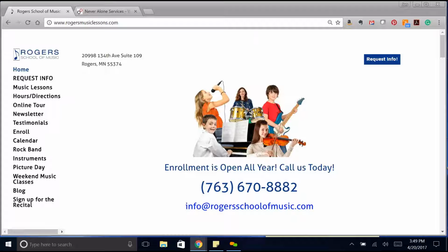It's also important to have your address super visible. Same thing, most people are viewing your website on a mobile device. They're going to want to touch that to get directions from the app on their phone.